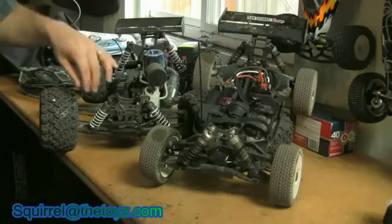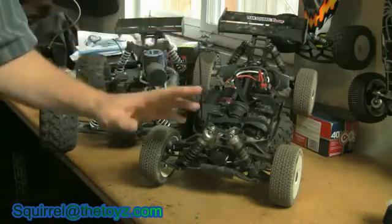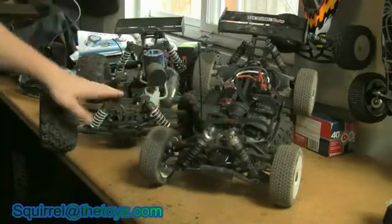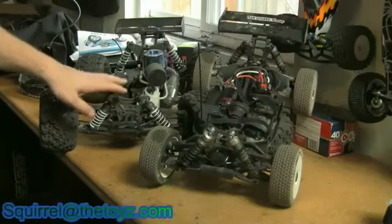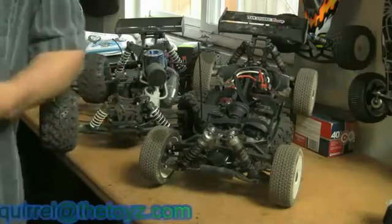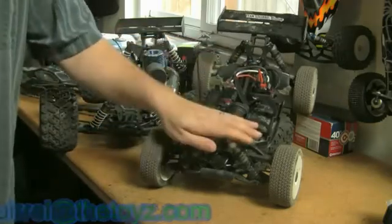Shock wise, Truggies traditionally have a bigger shock. Now traditionally, most Buggies have 14 millimeter shocks. These are going to be 17 millimeter. However, more and more, and it kind of depends upon the company, JQ, for an example, had I believe a 14.5 shock. Other companies tend to have 14.